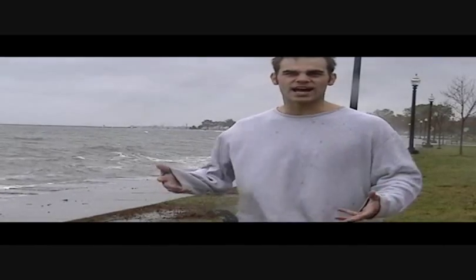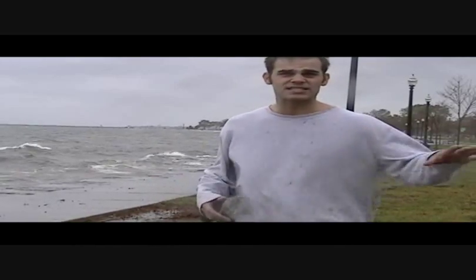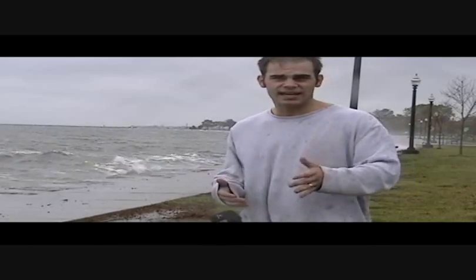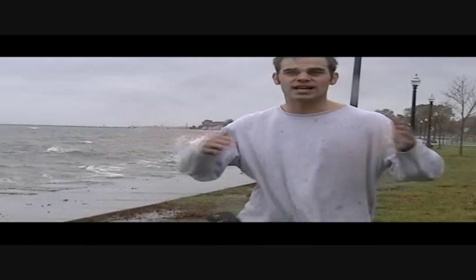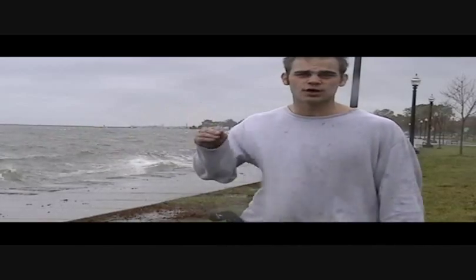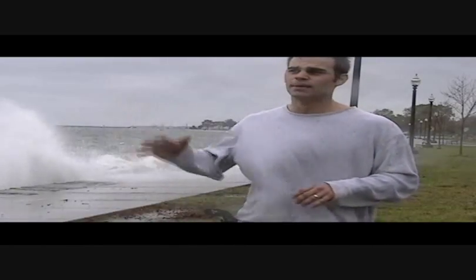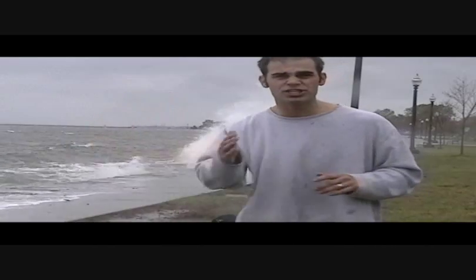High tide and low tide is very important for our ocean ecosystem. And also it affects land and the marine animals that live right on the line between ocean and land. Right now it's high tide, and I think it's pretty obvious. There's a lot of forces that affect whether a tide is going to be high or low. Right now the tide is extra high because there's a lot of wind which pushes the water farther offshore.